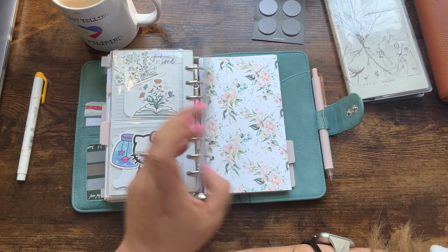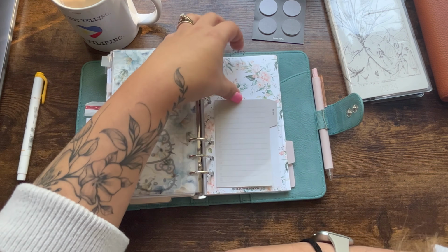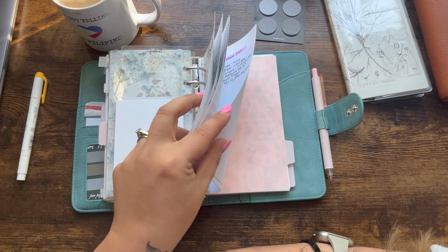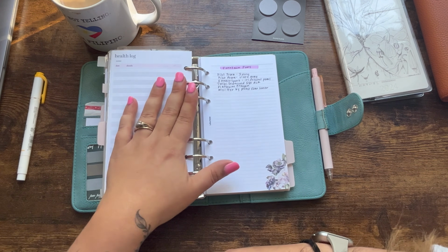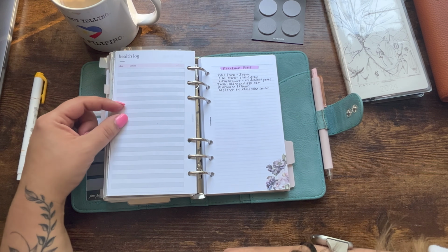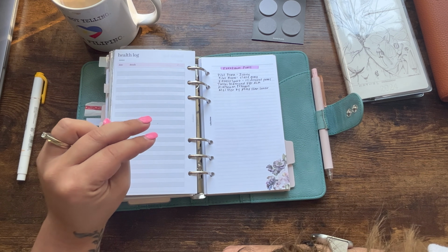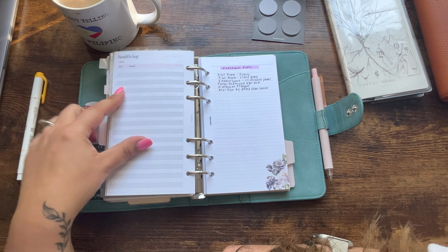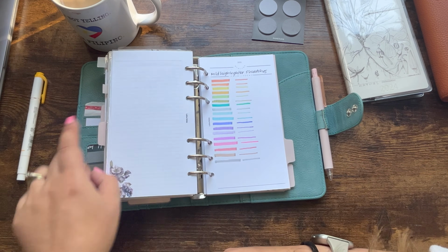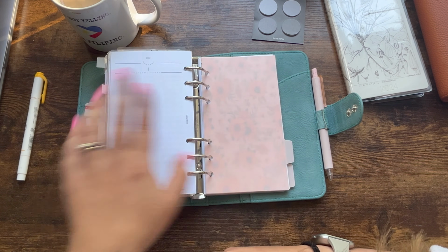And then this kind of tabs off where my health notes are. So I do keep health notes about my medications. Mainly if I take a migraine pill and I have to dose twice for it and it's ineffective, then I note it. That way I can talk to my doctor about it when I go back and see him. And then just kind of random stuff.